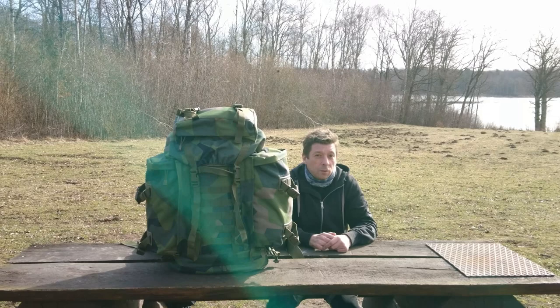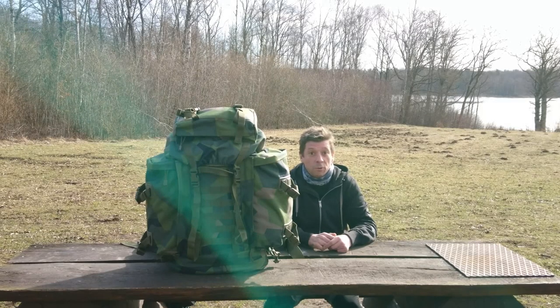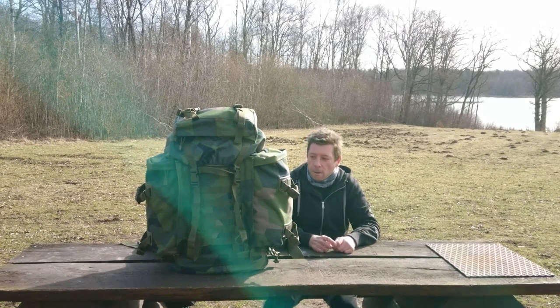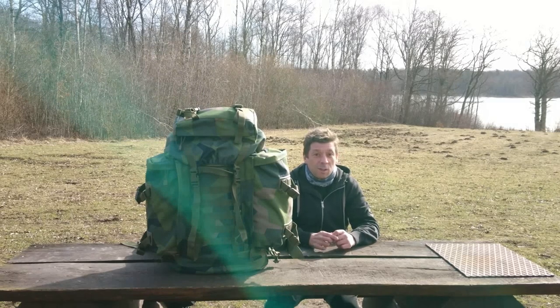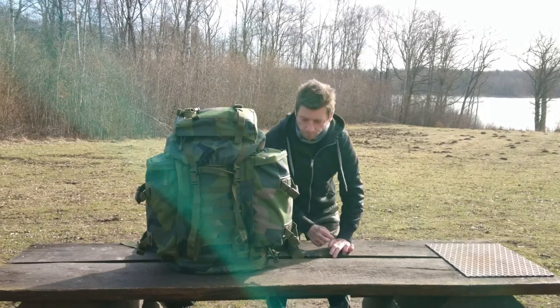It depends where you buy it as to what it's called. Sometimes it's called the BW Mountain Rucksack. Other times it's the Bundeswehr Mountain Rucksack, which is BW. But yeah, it's pretty much a high quality copy, I suppose you could say. Very similar design all the way around.